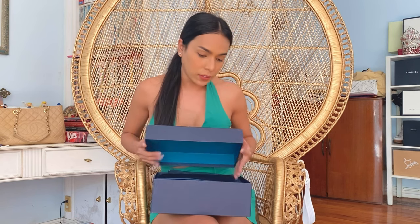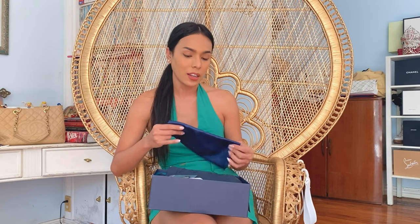About SERGIO ROSSI. Well, it's an Italian luxury brand for shoes, and they may not be as popular as the other brands, like Louis Vuitton, Manolo Blahnik, Jimmy Choo, but they are as expensive, and a lot of celebrities wear SERGIO ROSSI. They're more low-key, kind of like Salvatore Ferragamo compared to Gucci, Saint Laurent, Givenchy, Balenciaga.